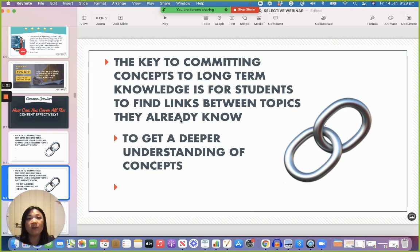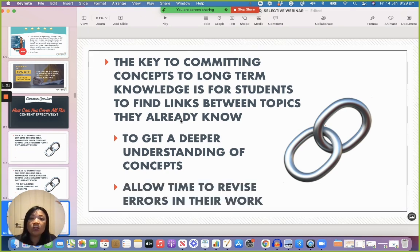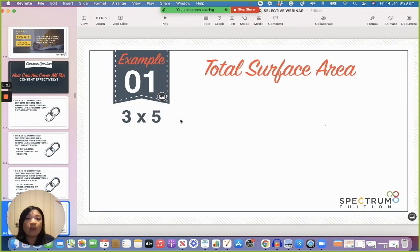So they might have a very superficial knowledge of one concept, but then if you link it to something else that they already know, then they have a deeper understanding of it. Okay, and it allows time to revise errors in their work. So if they've got a deep knowledge and they can see links between topics, then they can go back and actually revise their work and do so in a meaningful way. So I'll give you an example of how we form these links for students, all right?